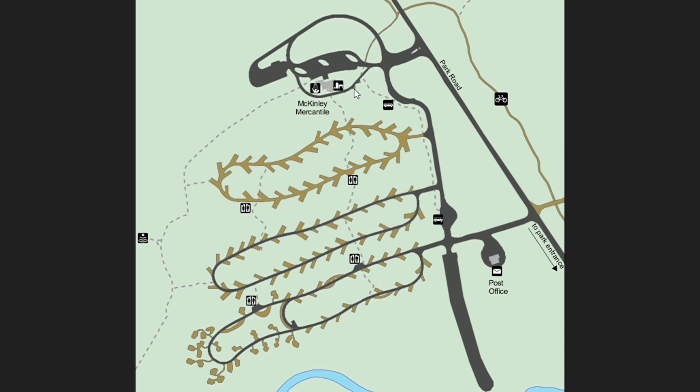First off, this McKinley Mercantile right here, this is where you check in for your campsite. Regardless of which of the six campgrounds you go to, you have to come here first. Don't make the mistake of driving 30 miles down the park road, discovering you've got to drive 30 miles back to check in here. You check in here first. And it's also a nice grocery store. It has nice showers in there. You have to pay for them, but it's also where you can top off your water and also dump your black water, your gray water.